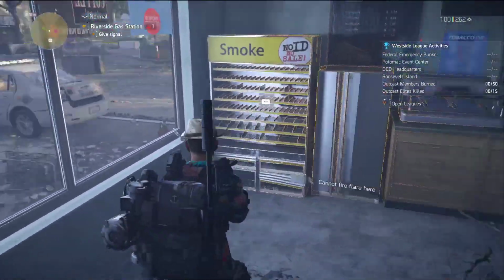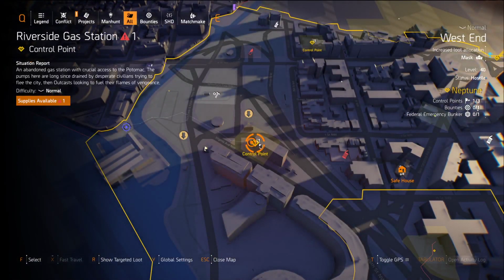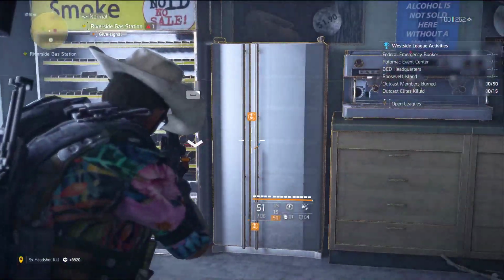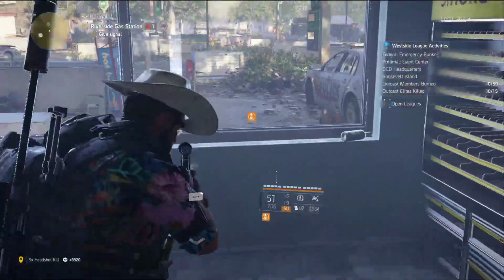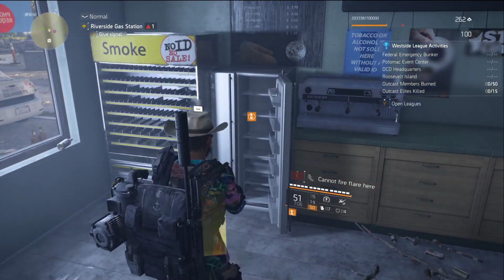For the third pair, you have to clear the Riverside gas station control point. And they're in pretty much the first fridge you see close to a window. There we go. The third pair of lion eyes.